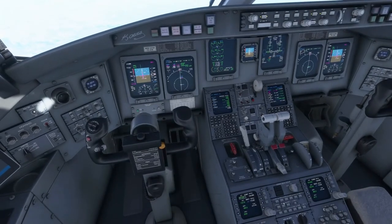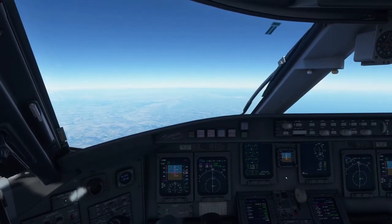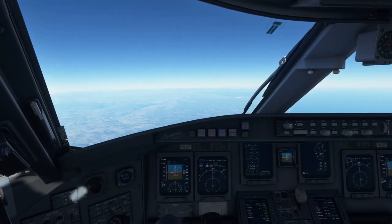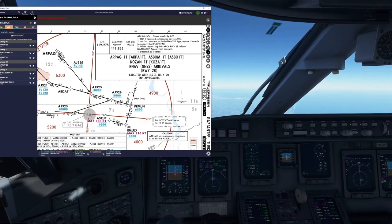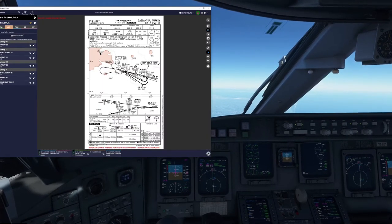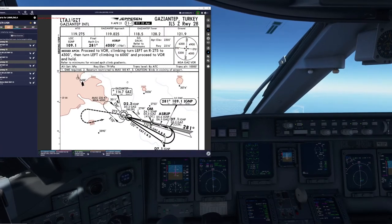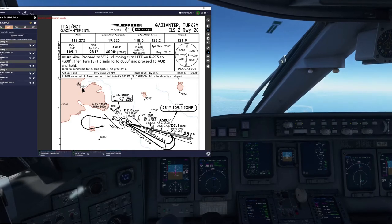Right. Oh, back to the stat page. Okay, so where are we now? 16 minutes to top of descent. Okay, now what I want to do is actually go through and get some info up. So let's go to that, that's our arrival, and let's get this up. So I want our MDA, maximum climb gradient. Alright, so 2416, and our final approach course is 281, so we need to make sure that's selected on the LOC. So 1091.